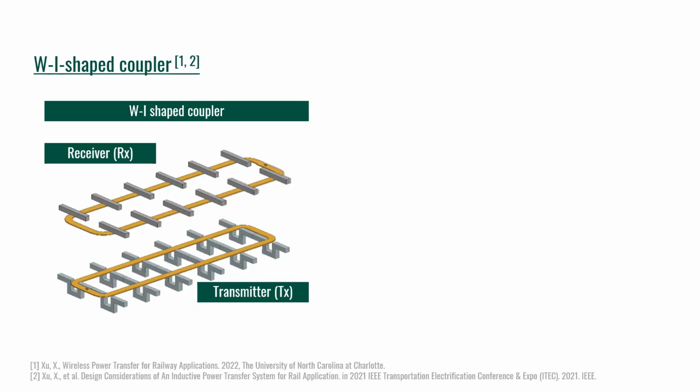Another key component is the coupler. This is our original design. There are transmitter and receiver in the coupler. For the transmitter, there are W-shaped magnetic coils, and for the receiver, there are I-shaped magnetic coils. This is why it is called a WI-shaped coupler. The transmitter and receiver build up the energy transfer channel.